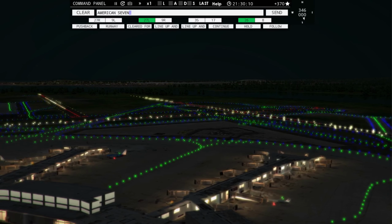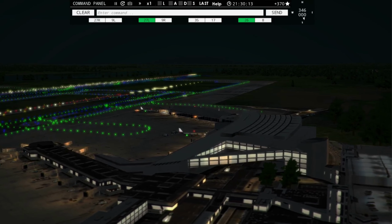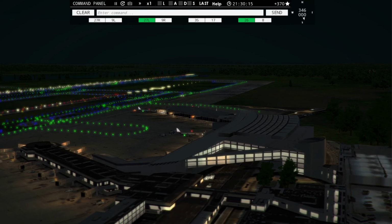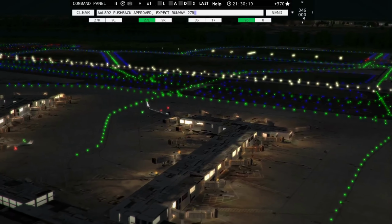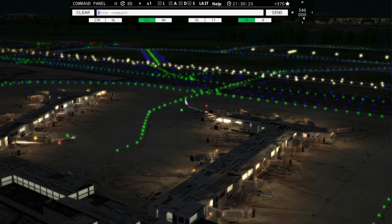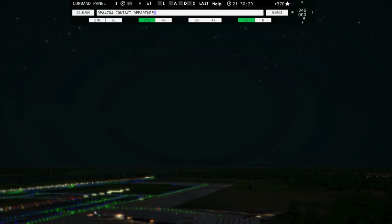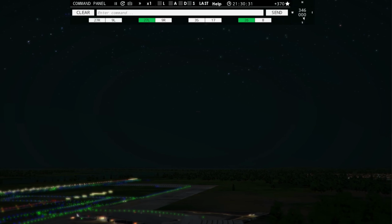American 738, pushback approved, expect runway 27 right. Ground, 27 right pushback approved, American 738. American 892, pushback approved, expect runway 27 right. Ground, 27 right pushback approved, American 892. Brickyard 4704, contact Philadelphia departure on 320.1. Roger, good evening.